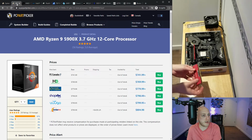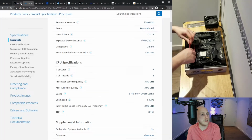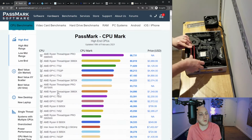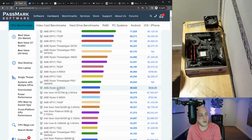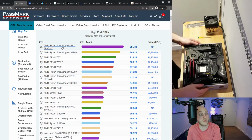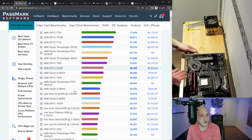I'll just show you if I had any other links here. Yeah, so this, like I say, is totally out of stock. 3 to 6 times faster performance we're looking at here. Here are the benchmarks I was telling you guys about for Passmark as well, which are really interesting. They show you where your processor lies. And you can see here there's that 5900X I was talking about, pretty close to the top of the list, even up with the Threadrippers and such, and the Epycs. You see AMD's dominating the chart right here.